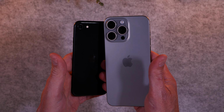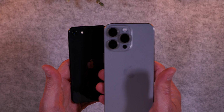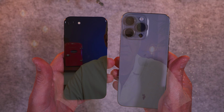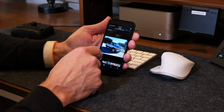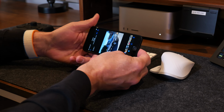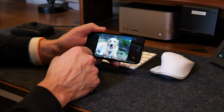I think the one thing that really is inferior on this is the camera. There's really no comparison to the latest iPhone, but having said that, it's not like the SE camera is bad. I mean, I took a lot of pictures with a cheap Kodak camera when I was a kid, and this is way, way better. But it's not nearly as good as my iPhone 15 Pro Max with all those multiple lenses. But if you had this phone from years ago, you probably took some pictures with this camera setup, and those pictures are still in your photo library, and they look good. Anyway, you get the idea.